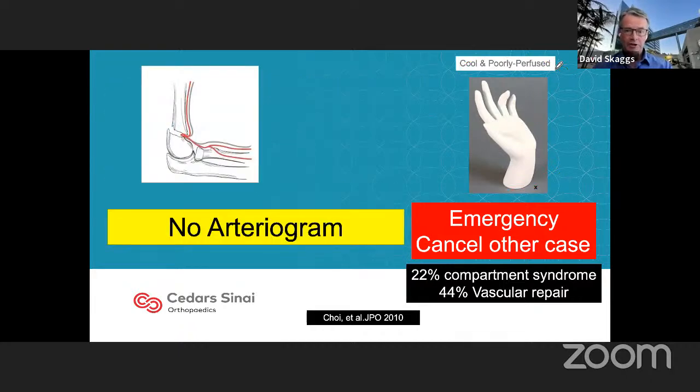And one thing that you don't need is an arteriogram. If there is no pulse and the hand is white, we know where the problem is. It's right there. An arteriogram is not going to give us useful information. All it's going to do is slow up the treatment of that child.